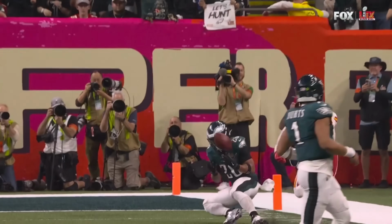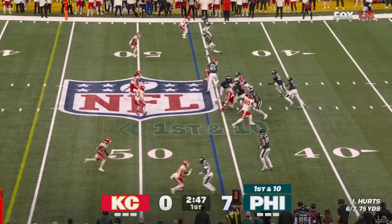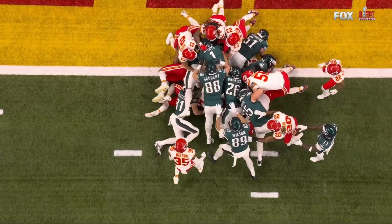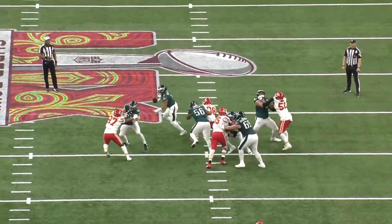In big games, you have to be disciplined. You have to play exact, sound defense. The Chiefs did not do that. They played with a bend but not break mentality this whole season. But in this game right here, they appeared to be broken at times. We're going to take a good look at this today.